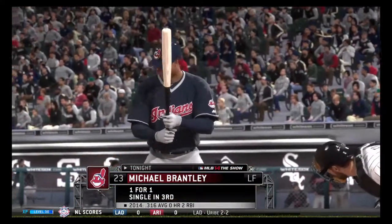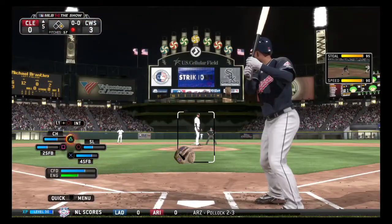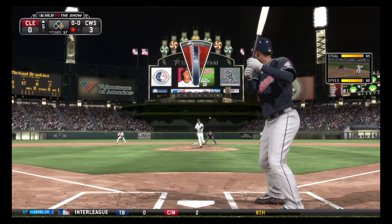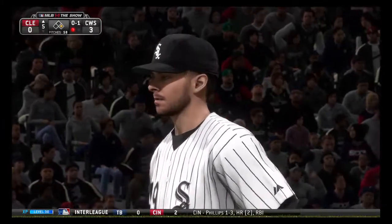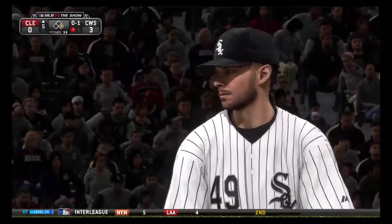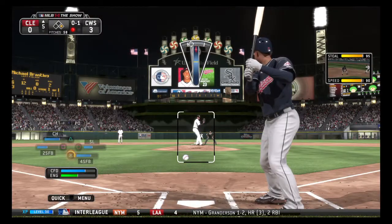Michael Brantley will dig in. He singled his last time around. First pitch to him. And that's on the outside corner for a strike. Boy, his control has been outstanding so far. And there's another pitch right on the black. Let's go, White Sox!